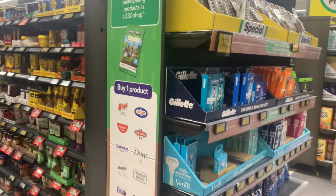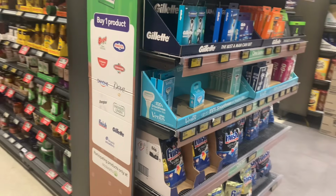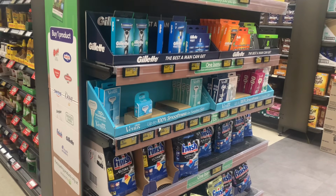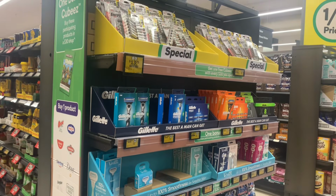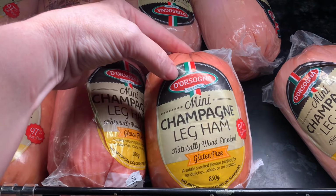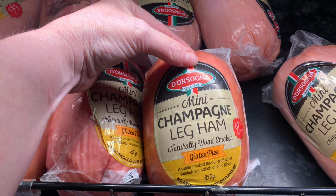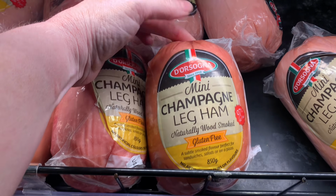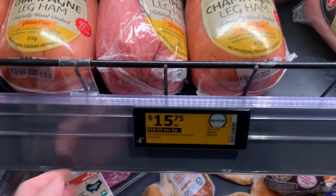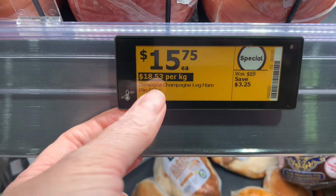And the end gondola here has all of the current products as a big promo. So they're just sort of setting you up for, hey, buy me, I'm on special and I'm part of the promo. The first brand here is this one, and they sell ham and salami and things like that. Have a look at the price that is here and take notice of the price per kilo, because that should always be your deciding factor.